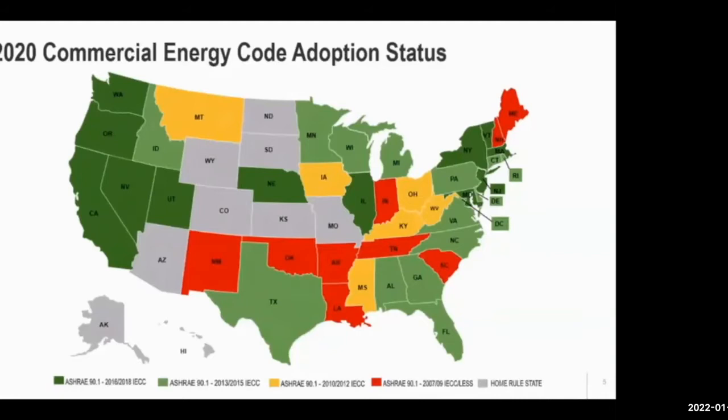Those states in gray are what we would call home rule states, where they would adopt their own specific codes in the local cities and jurisdictions and counties within those states. But the state itself doesn't have a mandated statewide code. This year, over 25% of our states have or will adopt a new energy code, with almost 70% of those codes in the U.S. being the 2018 IECC version, or an amended version of that IECC, but again allowing ASHRAE IES 90.1 as an alternative compliance path for a building to follow for energy efficient construction.